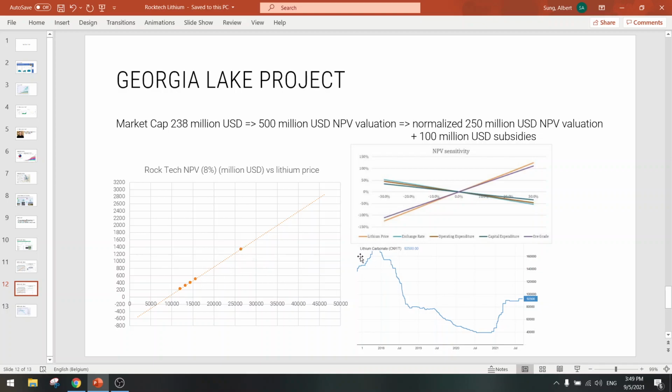So I have put this dot here. This is actually the price of 170,000 Chinese yuan per ton. That's 80% higher than this price. And as you can see, at this point, we have 1.4 billion NPV. Normalize this, divide it by 2, then we have 700 million, plus subsidies 800 million. So we can go from 200 to 800 million. That's a fourfold. Let's say threefold. If this lithium price goes back to here, then this company can threefold easily.